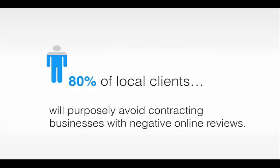80% of local clients will purposely avoid contracting businesses with negative online reviews. Again, this makes total sense. I mean, one of our biggest fears is getting taken advantage of, or having some work done that isn't done properly, and we lose out on money. So if we see those negative reviews, we're likely to run in the other direction.